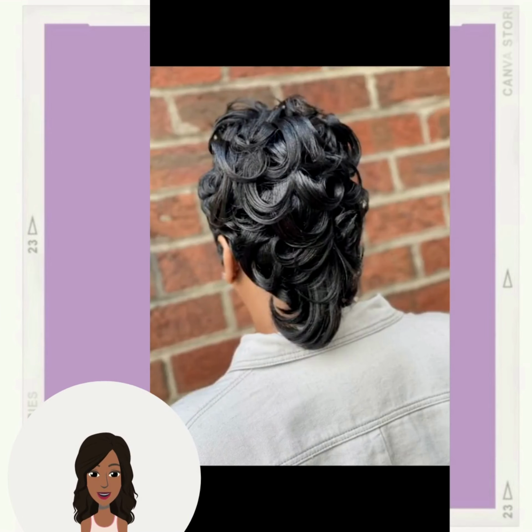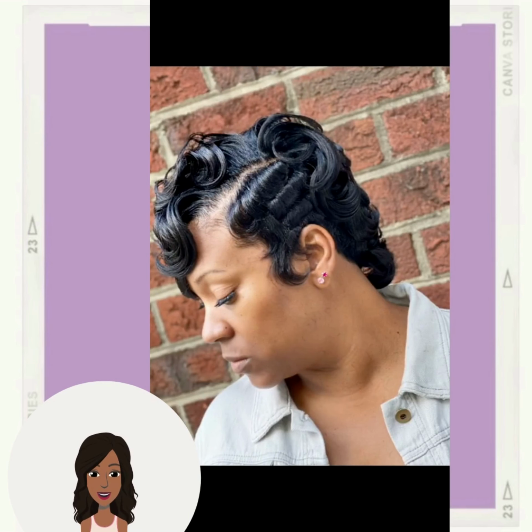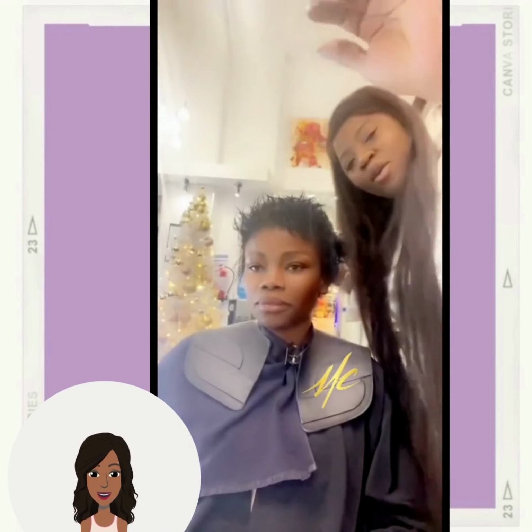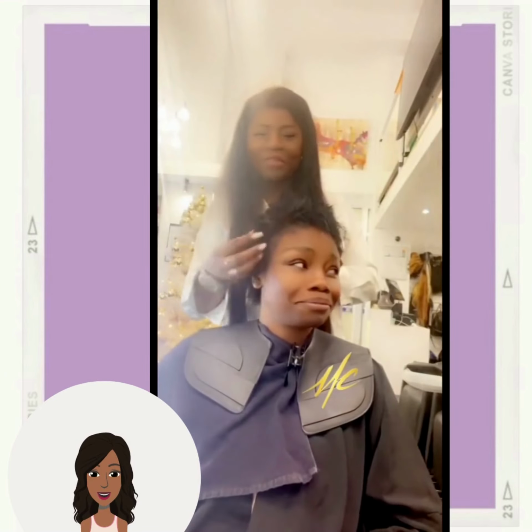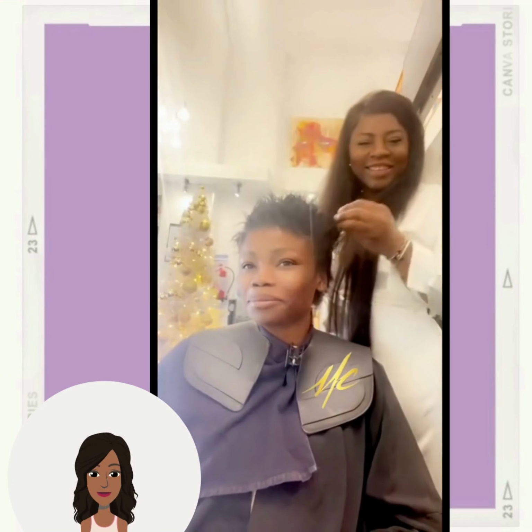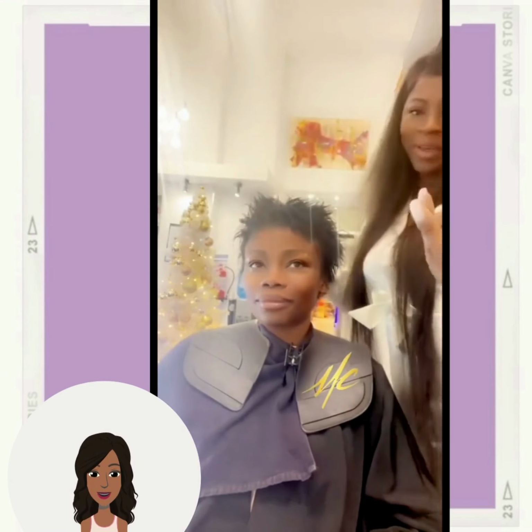So here we have more of that Kelly style that's floating around. There's so many different variations to that particular haircut. And then we move into another pixie hairstyle. So she's keeping her hair all black with this one. Beautiful, loving the curls.